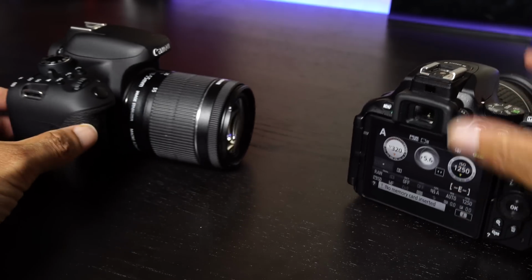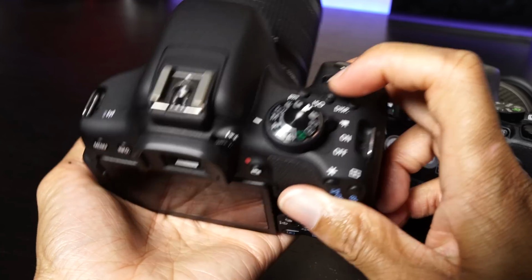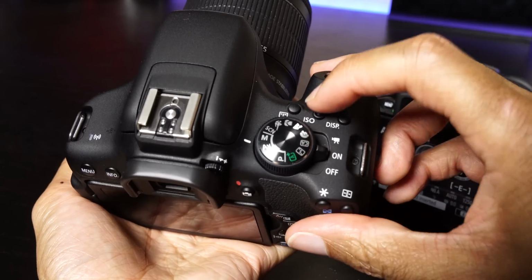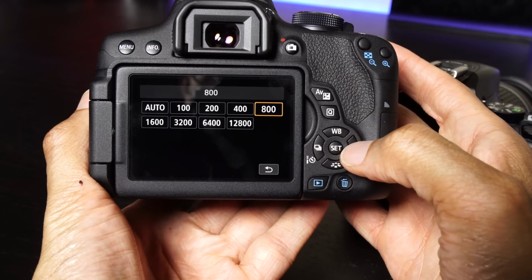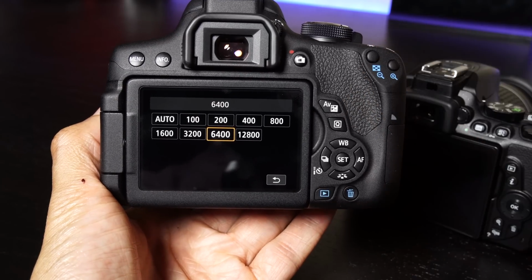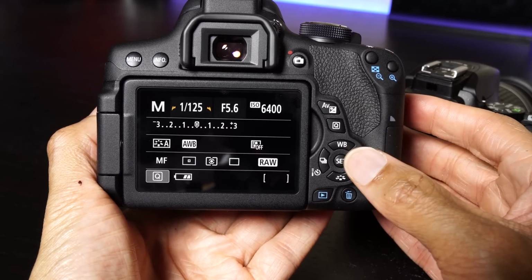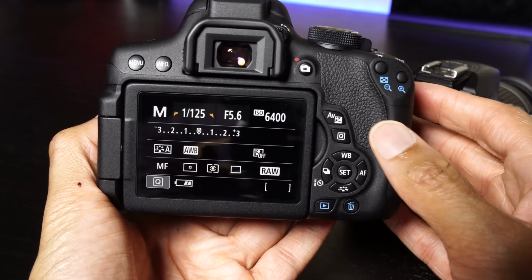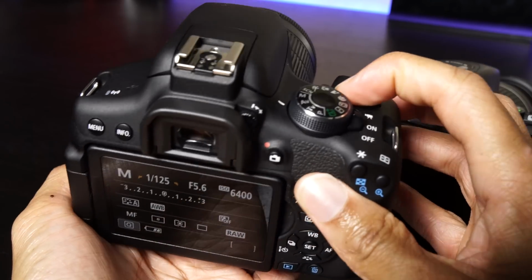On the Canon, you have an ISO button up at the top there. And on it, that adjustment is actually changed in full stop increments. The Nikon gives you one stop ISO higher. It gives you that 25,600 ISO setting, but it's not really usable. I mean, it's pretty much just like it was on the 3400. There's really no use to having that there.